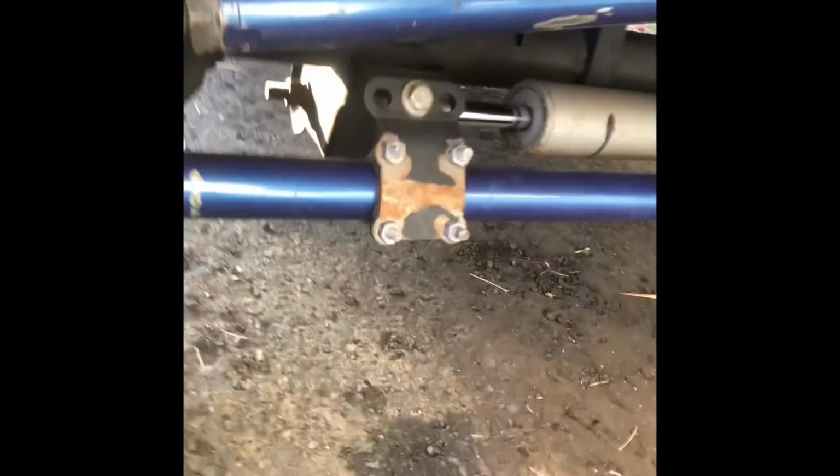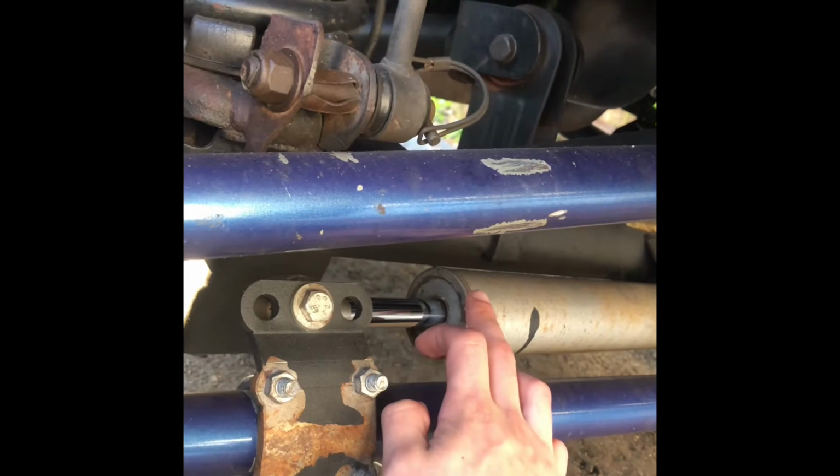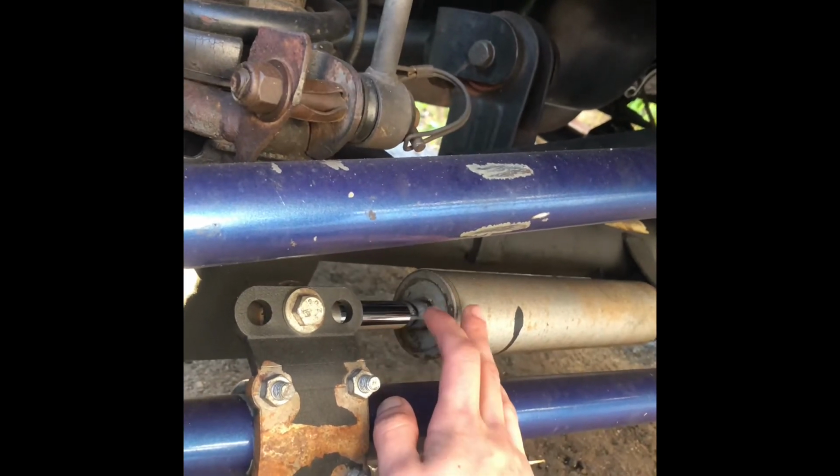And then I just want to go over this right here. This is not a fix for death wobble. I don't care what anyone says. You could put four of these on there and mask the problem. The problem's going to return. Death wobble wears these out.